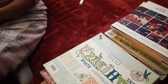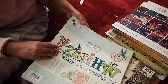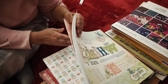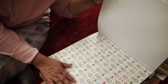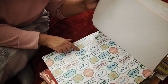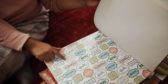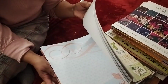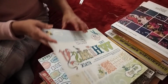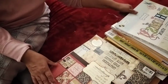My belly itches. How cute. This one is called Whimsy. Wow, this is practically all new. Oh, look how pretty. How am I supposed to cut into that? Oh. Ooh, I could make embellishments. I've been following this lady that I met on Facebook, and she does that. She cuts out these things and she makes some pretty embellishments with them. Now I can try it.